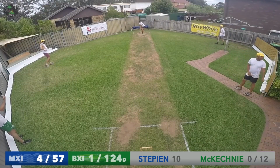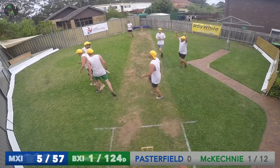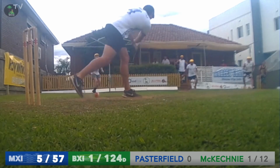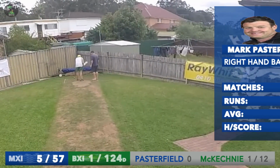Trent McKechnie will now bowl to Alex Stepien. It's a full delivery. Oh, he's bowled him! He's gone right through Stepien's defences. Stepien will be disappointed. It was there to hit. He's been dismissed for 10. Matt's 11, 5 for 57.